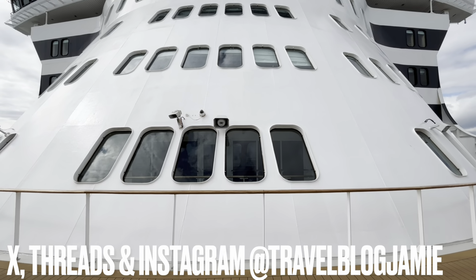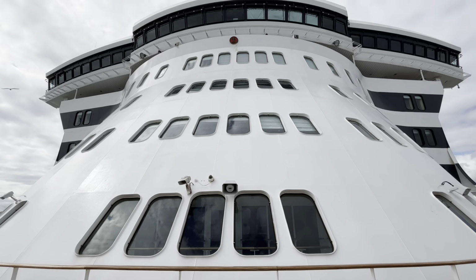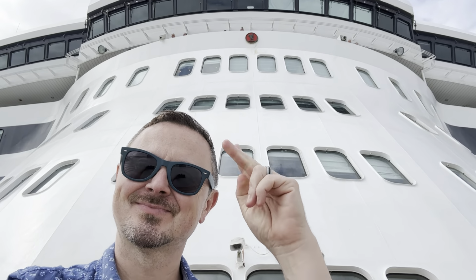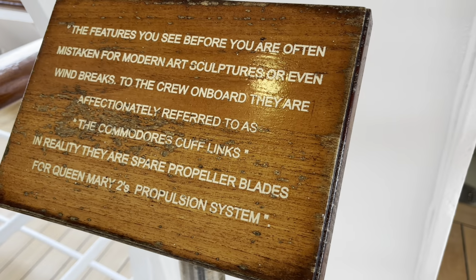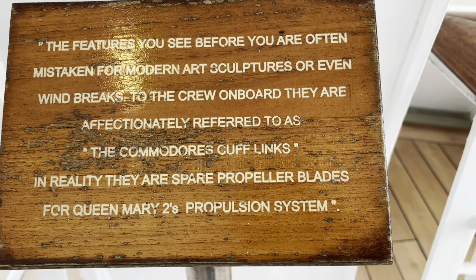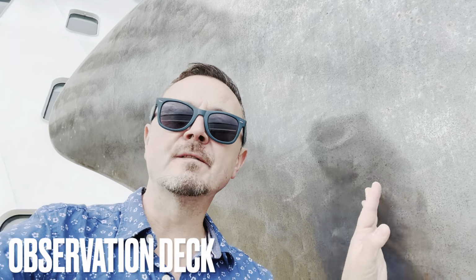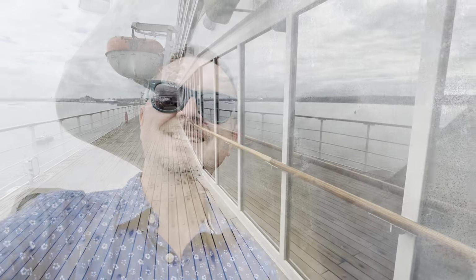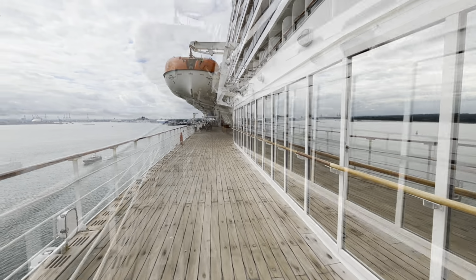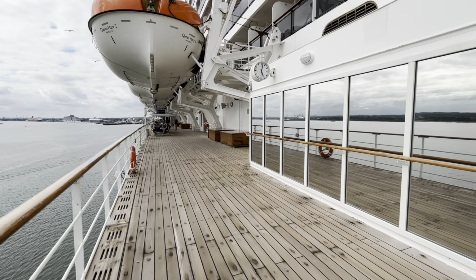Oh, after a bit of a stressful check-in and security check, things are now looking up, quite literally. I'm loving this observation deck at the very front of the ship. Oh, I do like a bit of info. Look, Commodore's cufflinks, otherwise known as spare propeller blades. All right, they are big. I don't feel worthy. Alrighty, we are scheduled to set sail at 6 p.m. Can't believe we're literally sailing to America. It's just unfathomable to me.